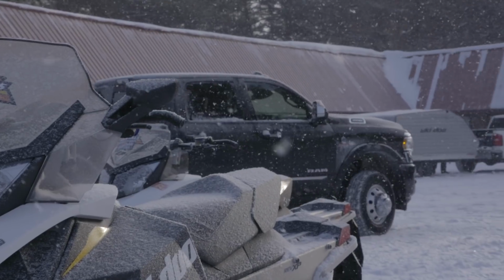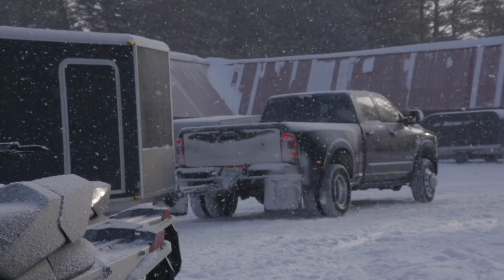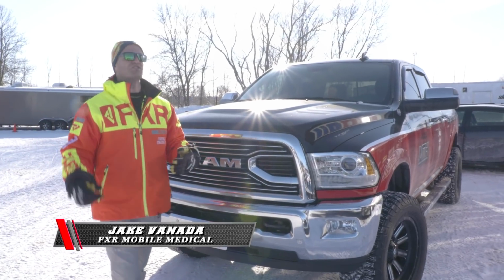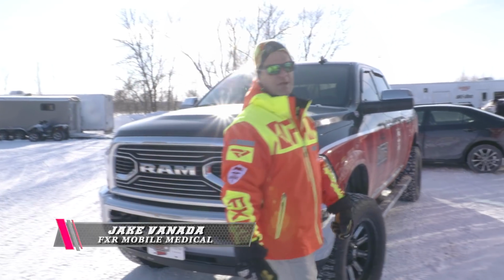Jake Veneta with the FXR Mobile Medical Team talking today about our Ram truck. Now, we have to get to every round. We can't just get to some of the rounds. Our medical trailer needs to get there, and this is the beast that pulls us there.